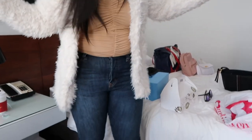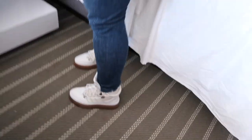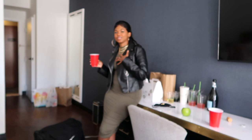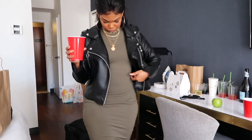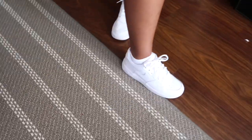Okay, wow. Outfit of the day. Rana is gonna show us the OOTD. Jeans and some Ivies. Yay, Ivy Park. Welcome back. Show them your outfit of the day. Guys, don't mind the mess at the back. Air Force Ones, okay. Come through, girl.